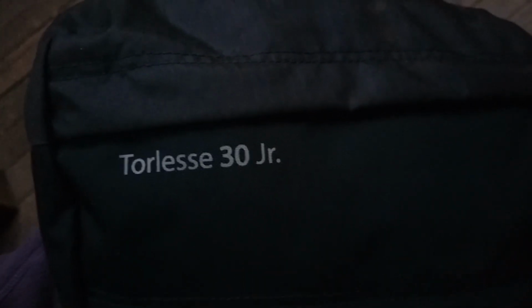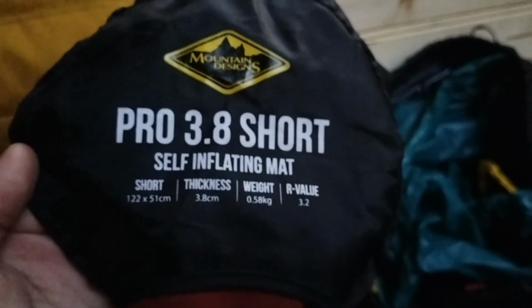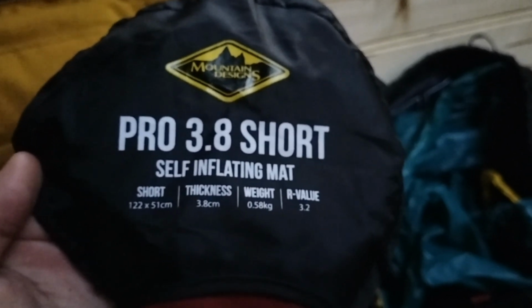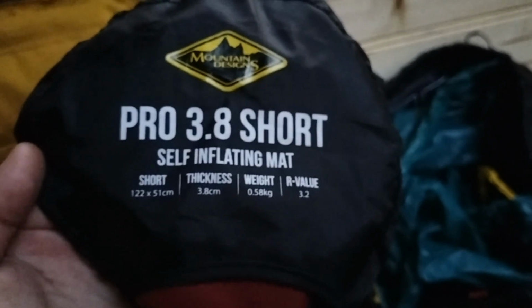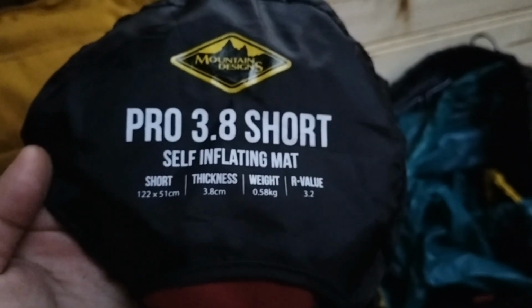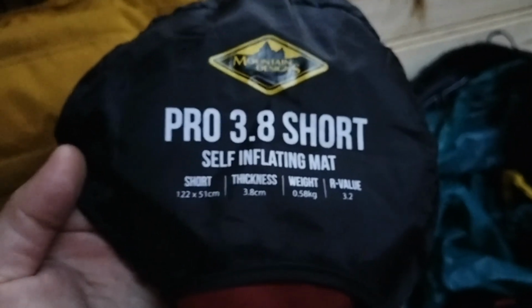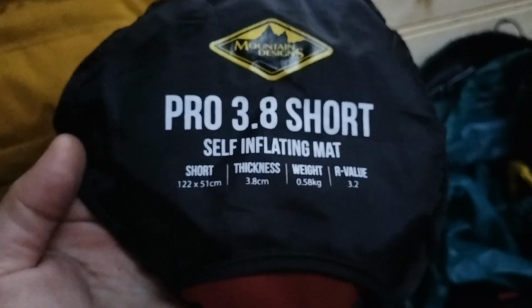So a few people have asked what gear the girls carry, so I thought I would add it into this video. The girls both have MacPack Torlease 30 litre junior packs. They're really great. They have adjustable harnesses so they can grow with them. The girls are 6 years old and 8 years old, and they carry them quite well. For their sleeping mats, they have the Mountain Designs Pro 3.8 short self-inflating mat. It's 3.8 centimetres thick, and it has an R value of 3.2. We would like something with a higher R value, but for the weight and for the size, it's a pretty good option.